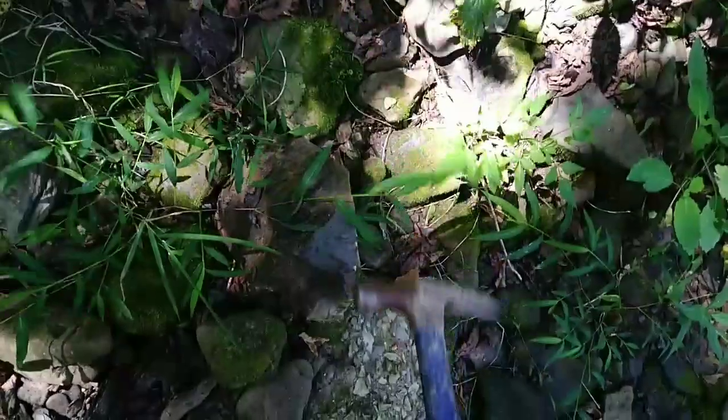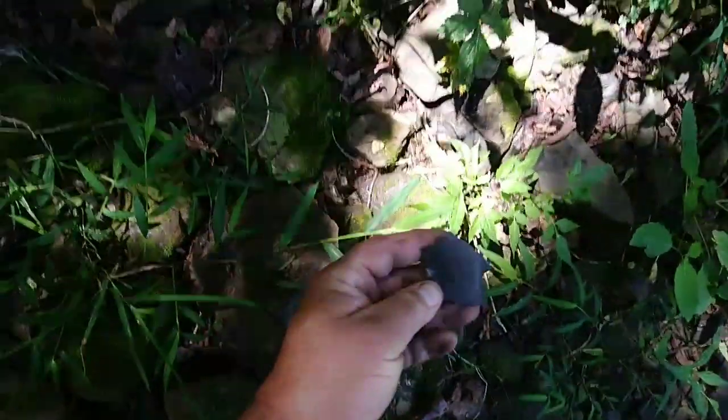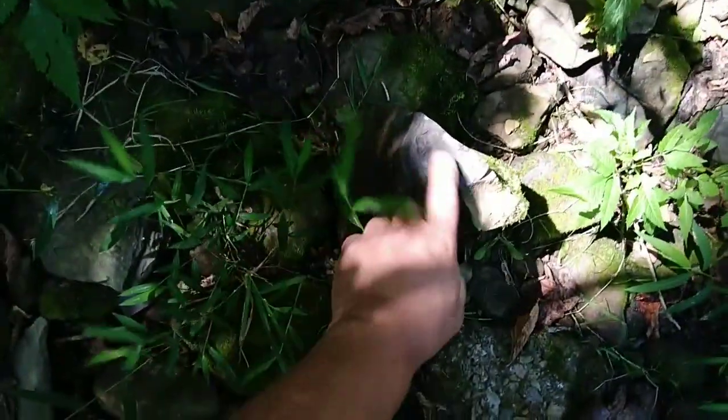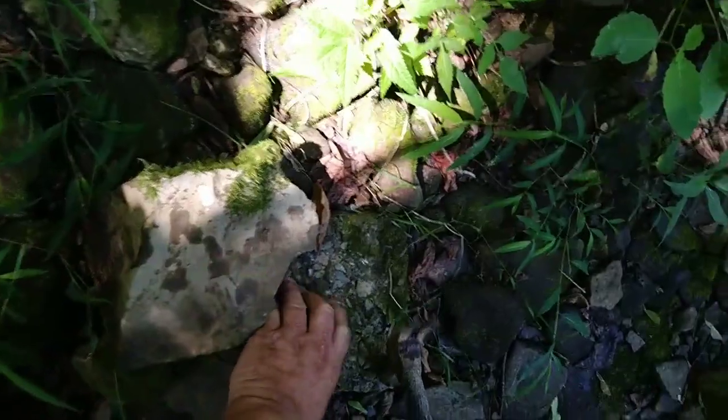But wow, that piece is actually flaking pretty good. See there? And it's sharp. Not as sharp as obsidian, but it's sharp. Let's see if we can get a decent sized spall off of it. Look at that.